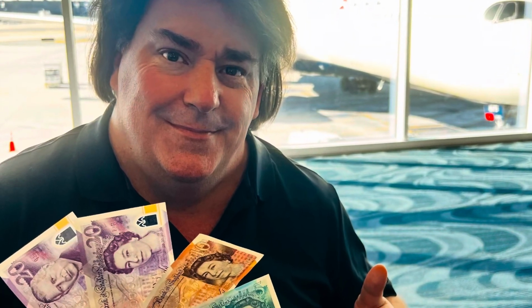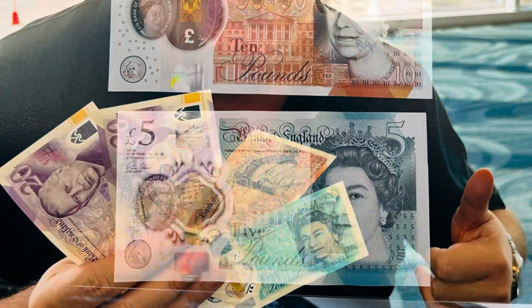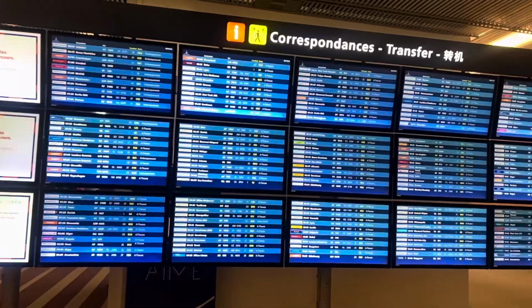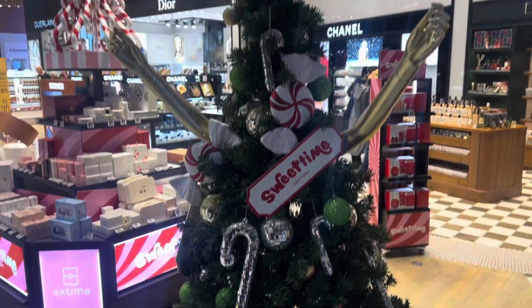Well, we decided to take a vacation to England using Gate 1 tours. The first thing we had to do was get some money, and you see their money is much prettier than ours in America. So we did have to go through several airports to get there. We went through Atlanta, then we went to Paris, and then back to Manchester.